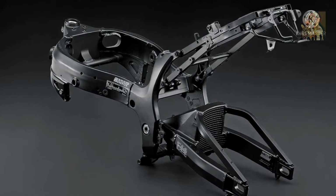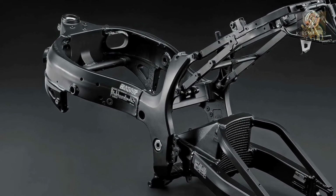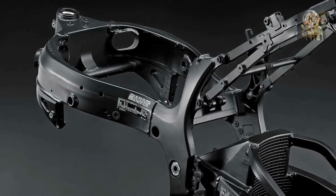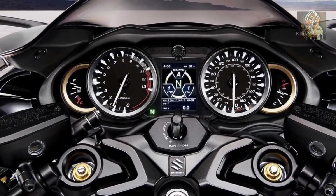Suzuki's engineers went to work in tweaking this decades-old engine in order to meet Euro 5 emission standards. As a result, it's down a few ponies versus the old engine, which churned out 197 horsepower.